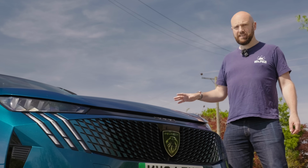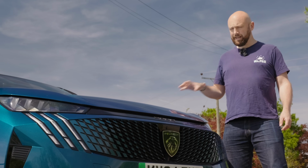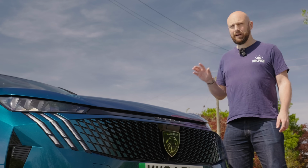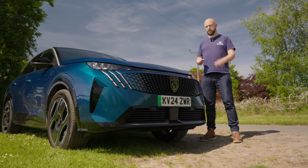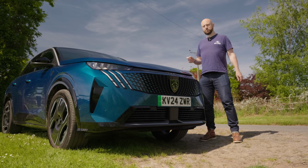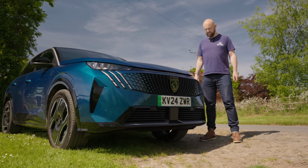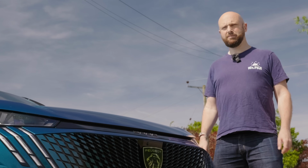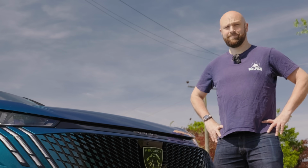This top spec GT model, and there are only Allure and GT models here in the UK, this top spec one in electric form, yeah, it's about a PlayStation 5 short of £50,000. But it could do 325 miles on a charge, and give it a year and there'll be a bigger battery option which can do 425 miles on a charge, which is quite far, isn't it, actually? Things have progressed. Maybe EVs are the future.